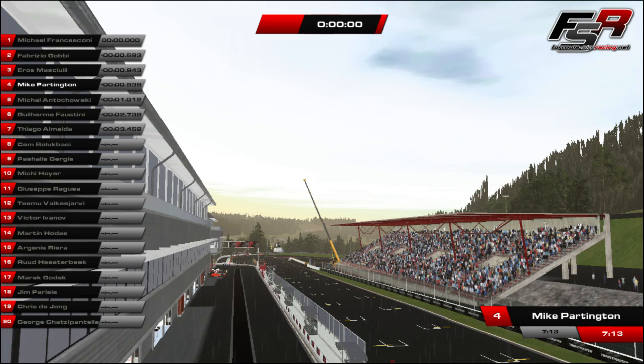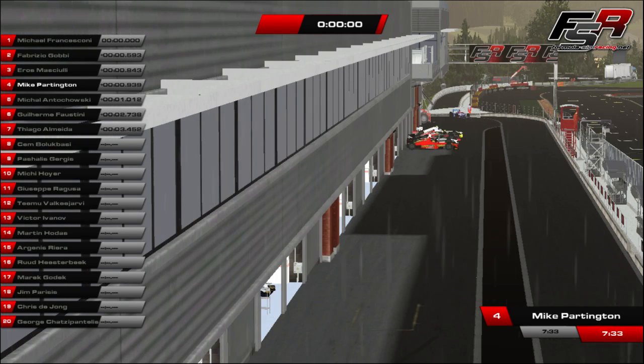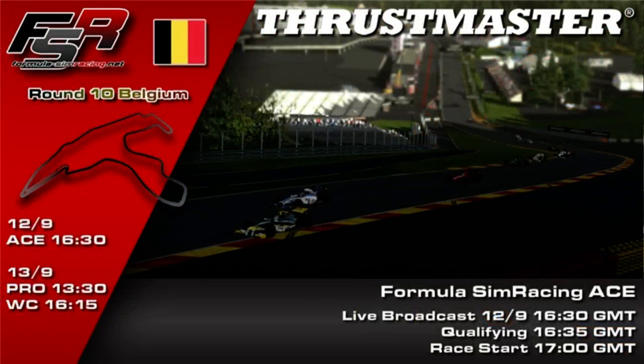Anyway, so we may as well run through the Drivers' and Constructors' Championship. So, as we said, Daniel Kiss is in first place on 330 points. Now, Giuseppe Ragusa is on 224. If he gets a good solid result here, I mean, he can extend the gap between Klopp, which is only 10 points. Hoyer is in 4th on 180. Hodas is in 5th on 178. So that's also another good battle going on. Interesting to see what happens in the race.